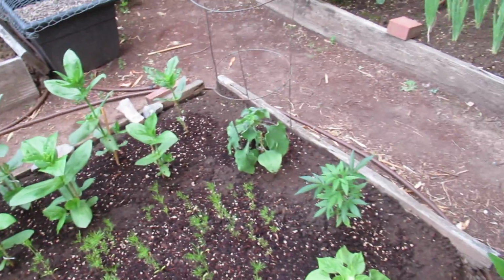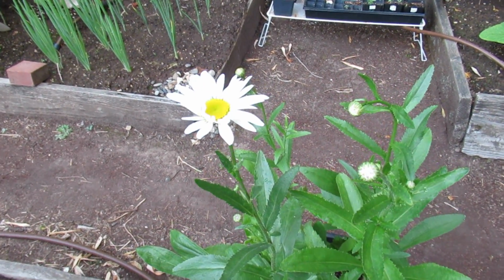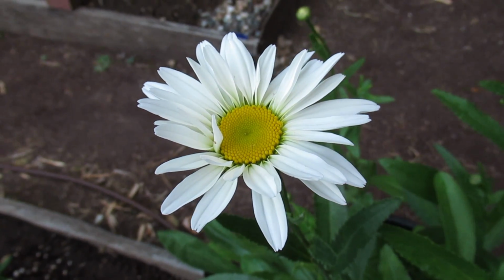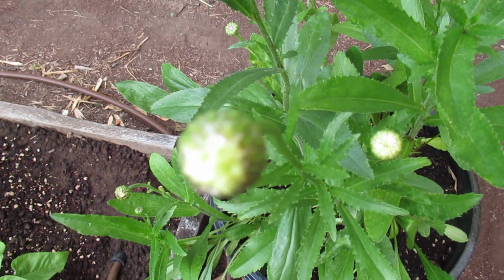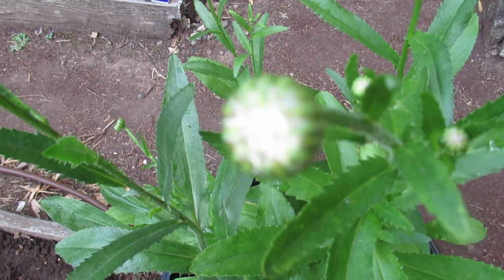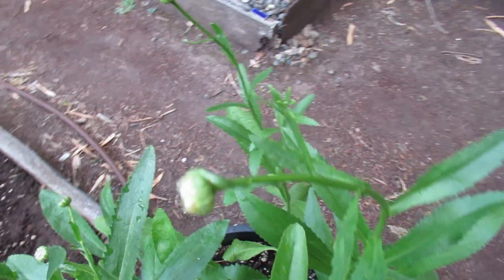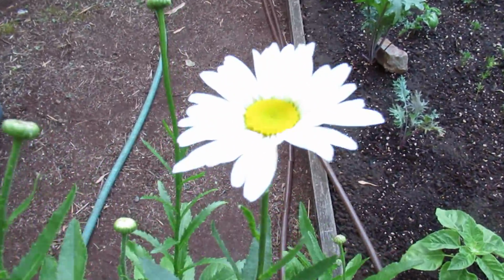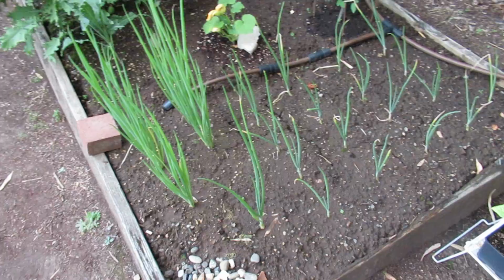One of the most exciting things in the garden today is the first daisy. Look at that beauty. I'm so excited. This is a year I've waited, but there's lots of blooms about to pop, so I have to figure out how to get this camera to focus when I'm taking videos, if it can even do that, but you get the idea. Ah, such a beauty. Anyway, shifting our focus over to garden bed 3.